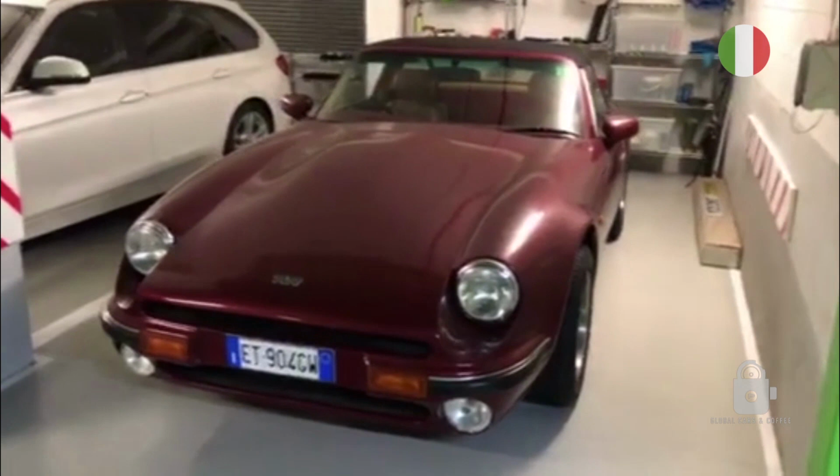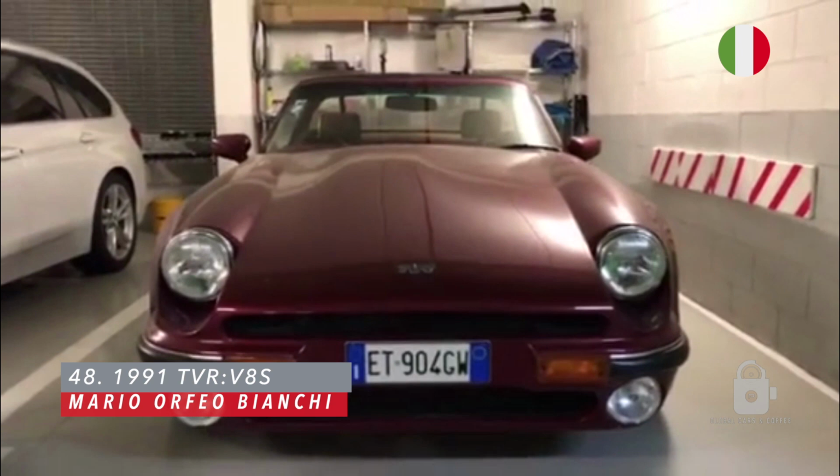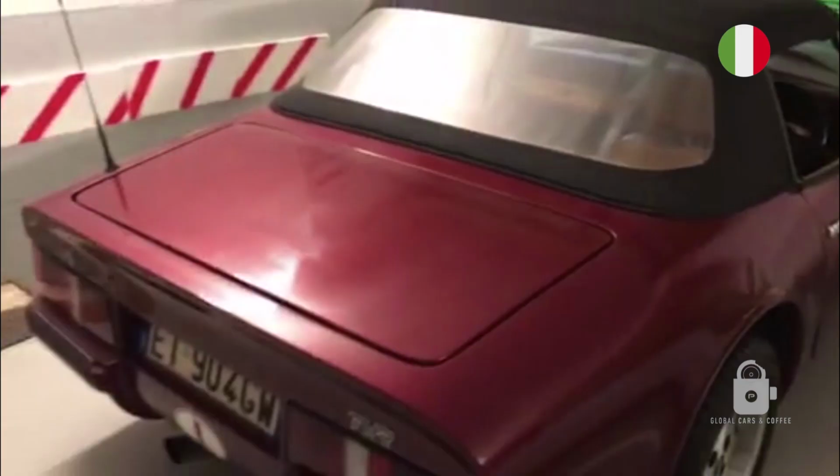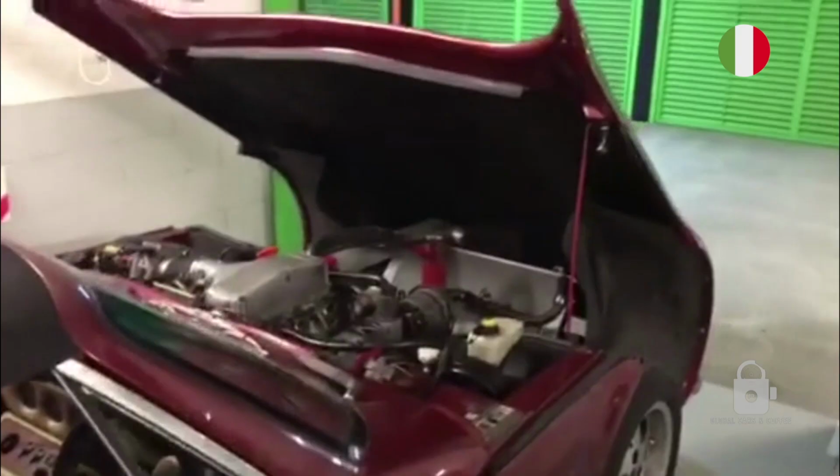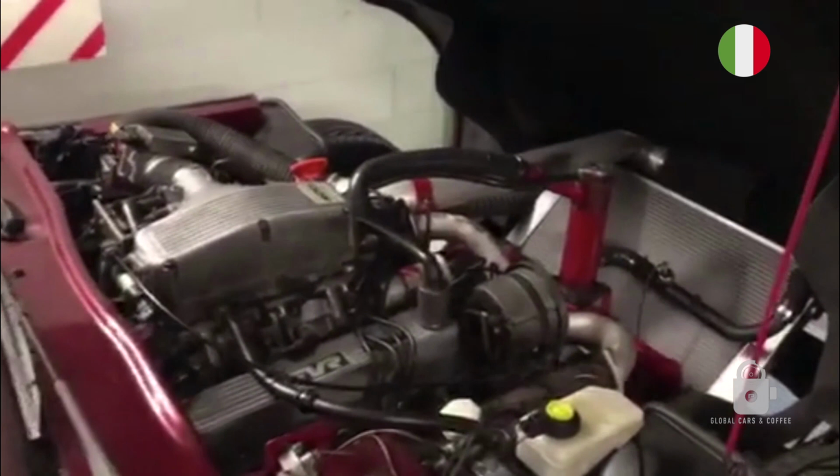Hi everybody, my name is Mario Fubianchi. I'm from Italy and I'm the happy owner of this pretty rare British car. It's a TVR V8S made in 1991, formerly registered J342 GCA. I bought it in 2013 in Chester, UK, and I registered it in Italy in January 2014.